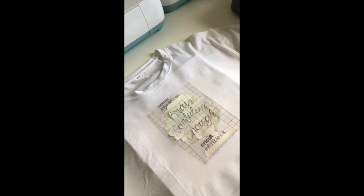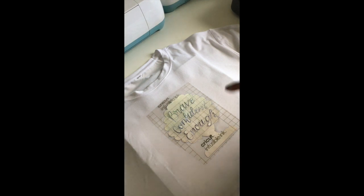I can see that it did transfer, so we're going to find out just what happened. Oh yeah, I see it. I can see a bit of it transferred over. So my hope is that I got a really bold transfer, and not something that looks a little weak, but I can definitely see that it did transfer. So, ta-da! Let's find out. It's still pretty hot. Let it cool and I'll be right back and peel it.